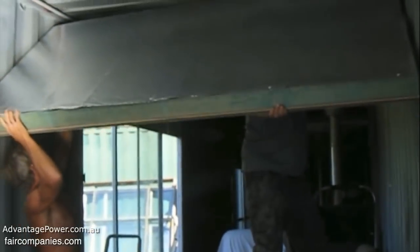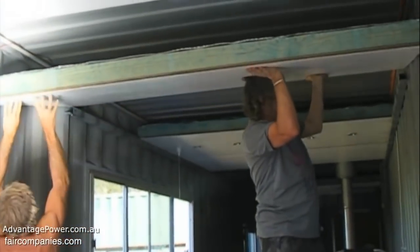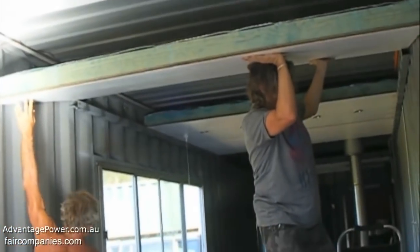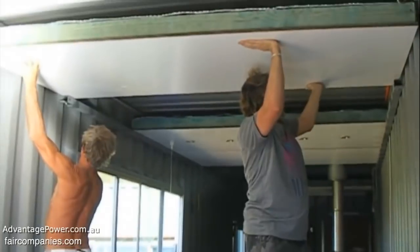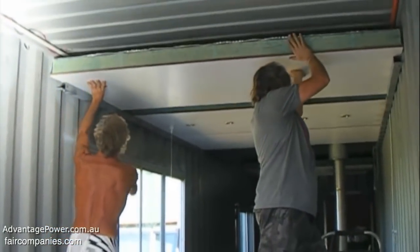This was made in a modular way so that I could make them on my own and just put them into place when I got assistance. Putting the panel in was probably the hardest part of the entire project up to now.